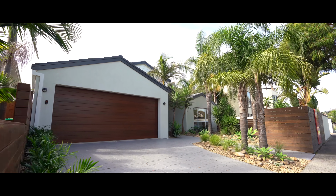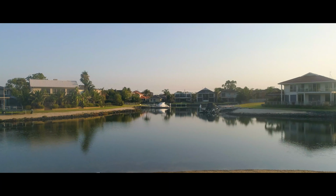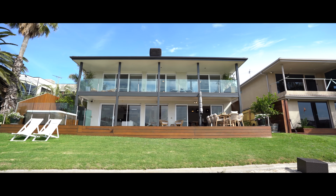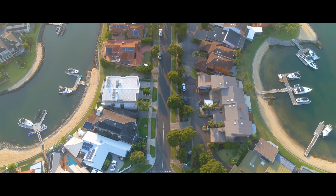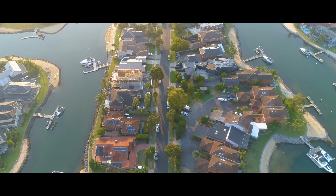There would only be a handful of homes in Patterson Lakes that will tick all the boxes. That being a north-facing backyard, sun all year round, private sandy beach that goes straight into the water, which is good for the kids to enter with their kayaks. A nice quiet court and close to shops.